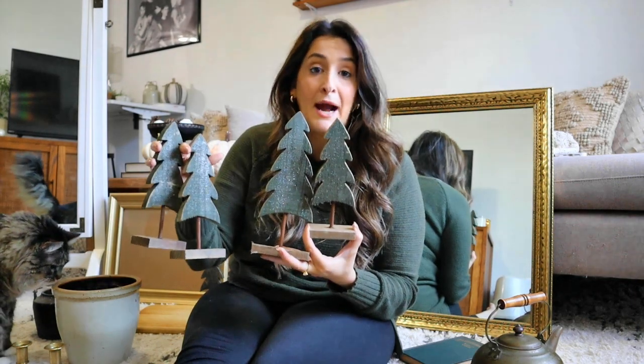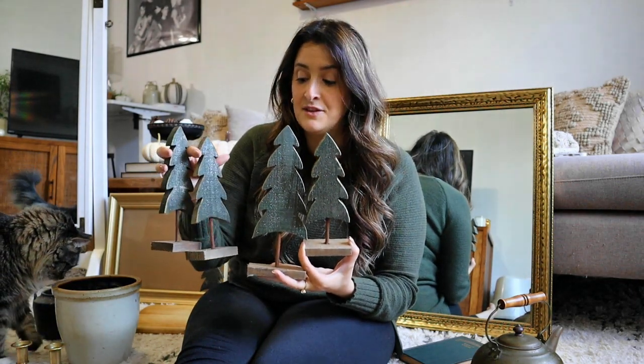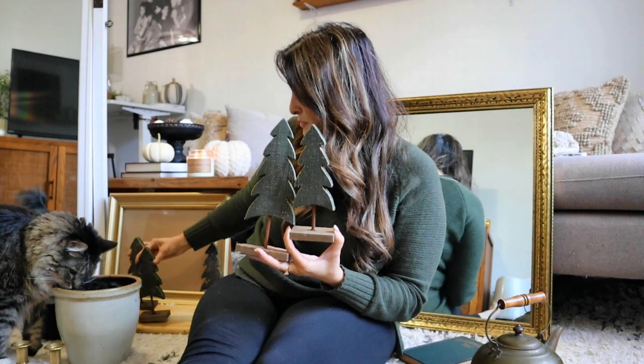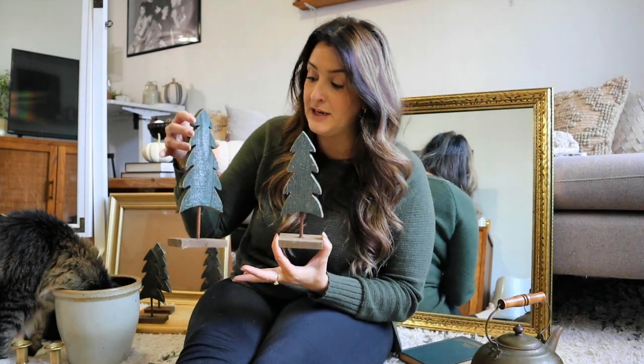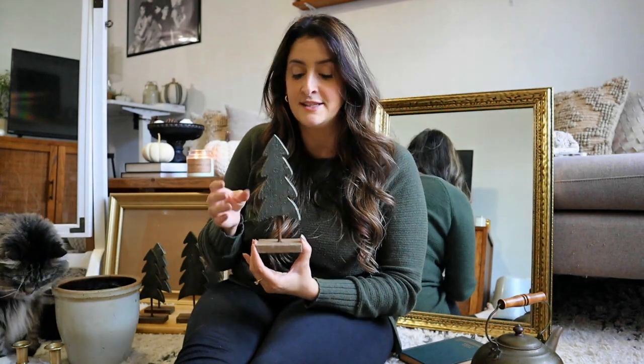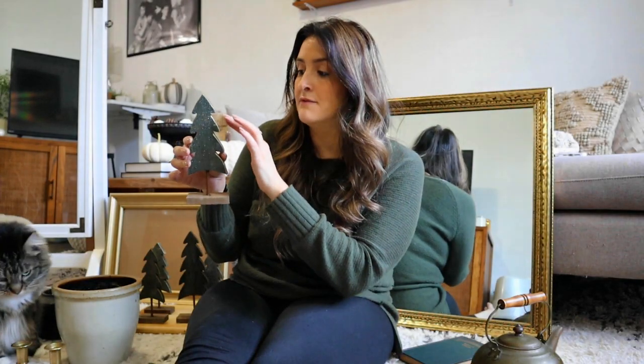These make me so happy for some reason. I think they're just beautiful and I can't wait to put them out for Christmas. So honestly, I was more than willing to spend $2.50 per tree, and I think these are going to be beautiful along with the brass candlesticks. I just love that they're made of the wood.